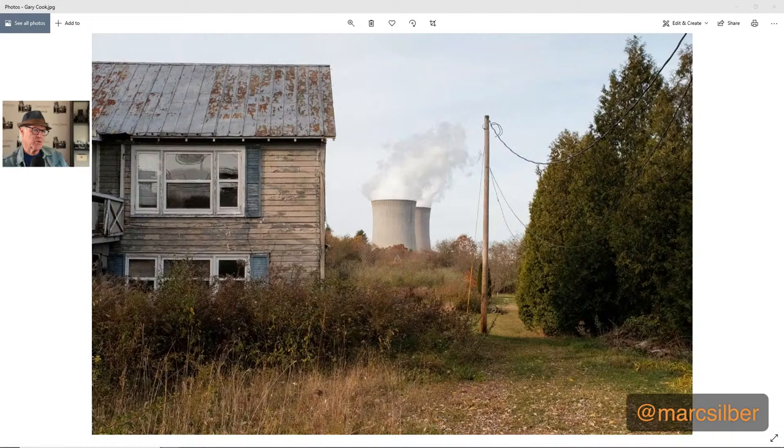So the space between the house and the telephone pole, you've got the smokestacks, maybe that's an atomic energy plant, kind of looks like it. And that's a frame by itself. That wouldn't really stand alone, but it is a frame for our eyes. Then we have the house as its own frame. And then we have the trees on the right. Again, that wouldn't really stand by itself, but you put them all together and they work together. That's good use of multiple frames.